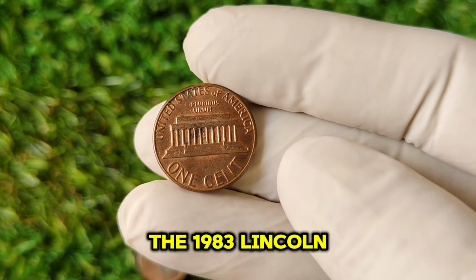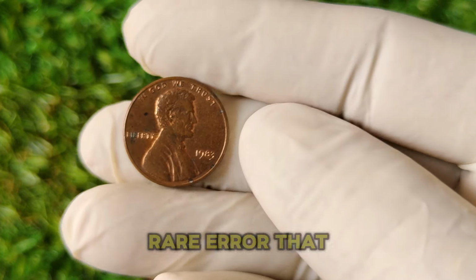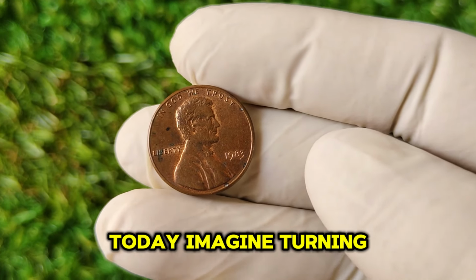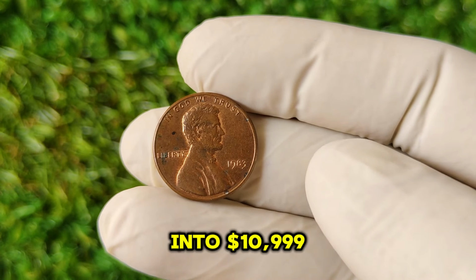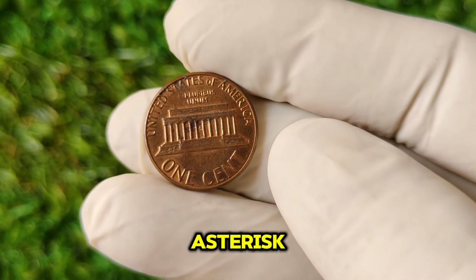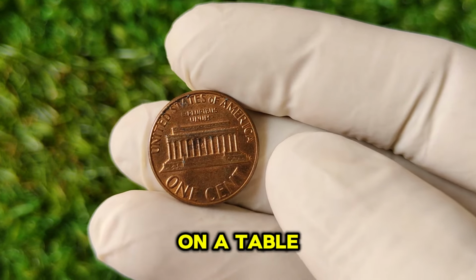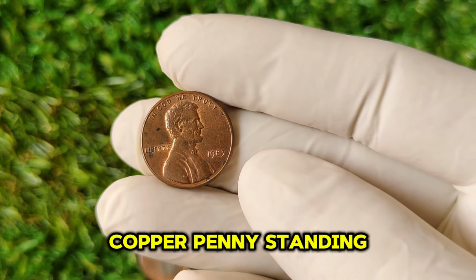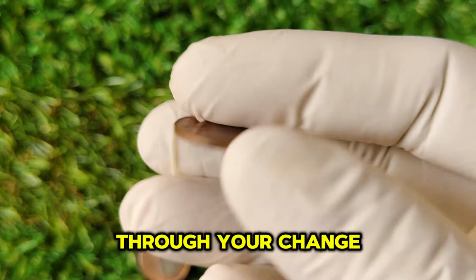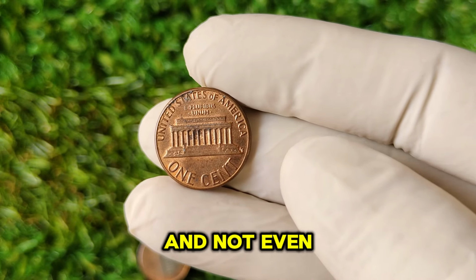The 1983 Lincoln penny might seem like just another coin, but its rich history and the rare error that occurred make it one of the most valuable pennies out there today. Imagine turning a simple penny into $10,999 just by taking a closer look. Cut to a wide shot of multiple 1983 pennies on a table, with one special copper penny standing out. So, the next time you're sorting through your change, remember to check those pennies. You could be holding onto a fortune and not even know it.